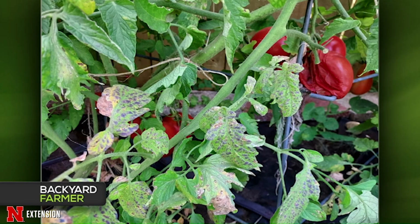Try to avoid getting that foliage wet because we do have some early blight on there, so we prevent it from moving on up the plant. And so will she have that blight next year if she plants in the same place? You would have the blight again because the spores are going to overwinter in that soil.